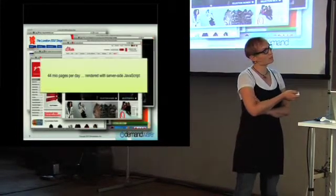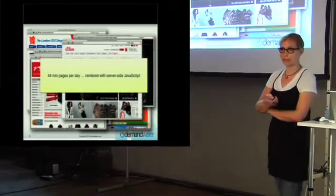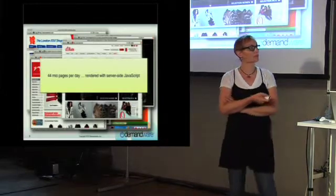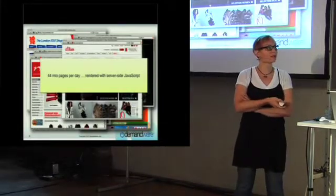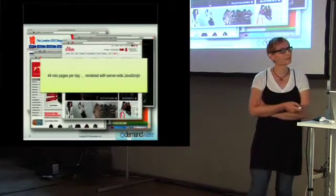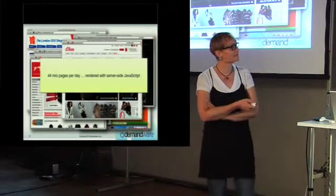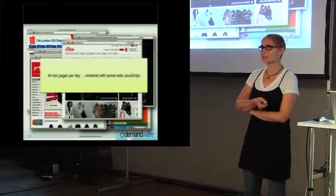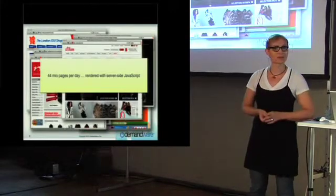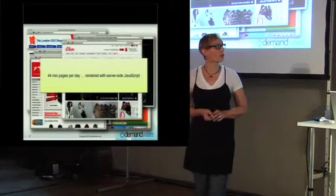Just to give you one number, on an average day we currently deliver roughly 40 million pages, and all these pages are basically rendered with server-side JavaScript. Okay, some of them are rendered, but a lot of them are cached, though a lot of them are really rendered. That's also why I called this the untold story, because we're doing this a little bit in secret. Even though server-side JavaScript now gets a little bit of popularity, actually we've been doing this for quite a while.